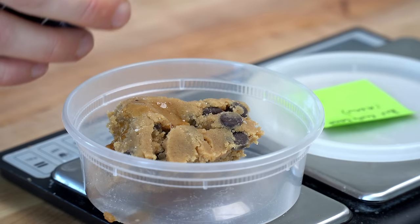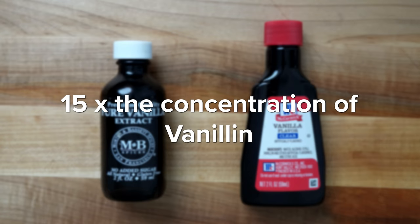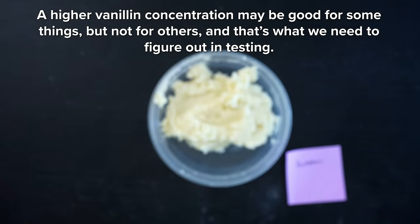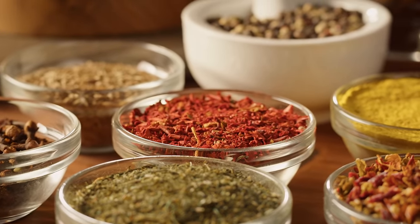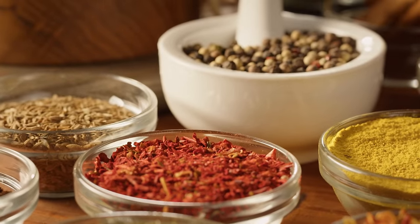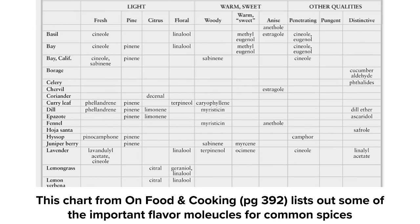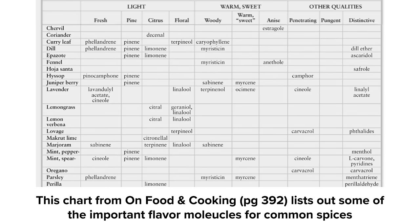For example, in some testing done by America's Test Kitchen, they found that the imitation extracts had, on average, 15 times more vanillin than real vanilla extract. Now, it's fair to note that a higher concentration of vanillin aroma molecules is not inherently better because, guess what? Imitation vanilla is missing out on a couple hundred of those other aroma molecules that provide so much depth and complexity to the real thing. So we tend to think that a particular herb or spice has a distinctive and singular aroma. Cumin smells like cumin, mint smells like mint, or vanilla smells like vanilla. But each of these are actually several different aroma molecules that create a composite smell that our nose identifies as that specific herb or spice.